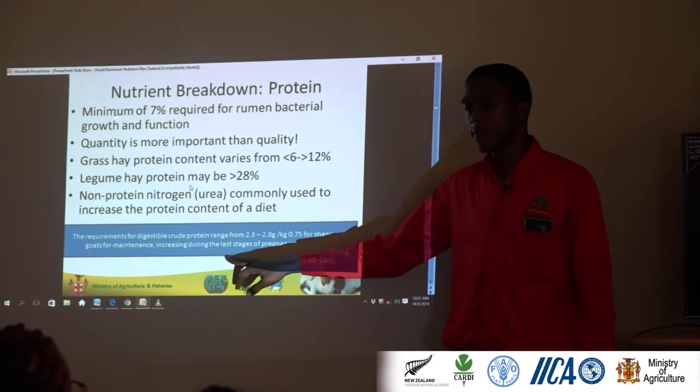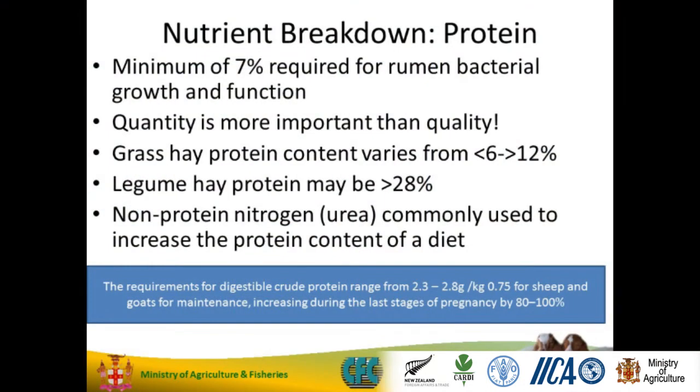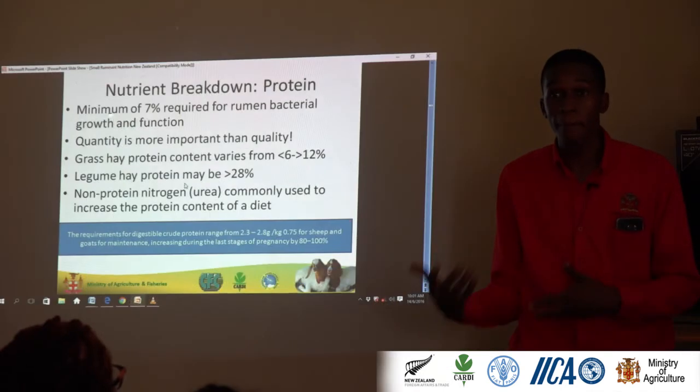So the requirement of digestible crude protein is 2.3 to 2.8 grams per kg for sheep and goat. And it may increase in the last year of pregnancy by 80 to 100%. So what I'm saying to you is that a pregnant animal would require at least 23 grams per kg during that last trimester or during that breeding period.